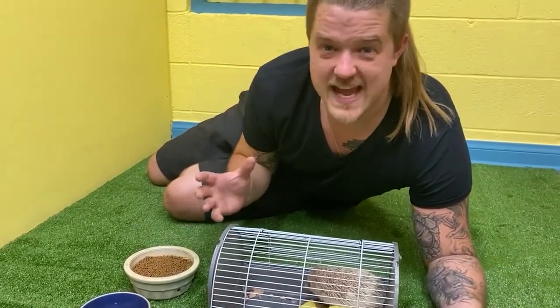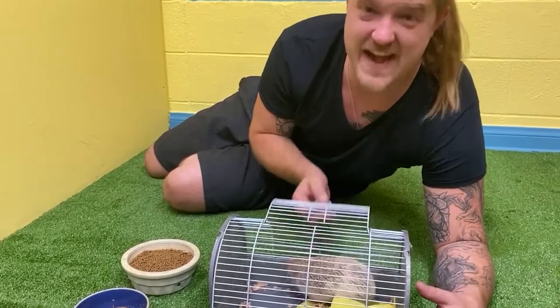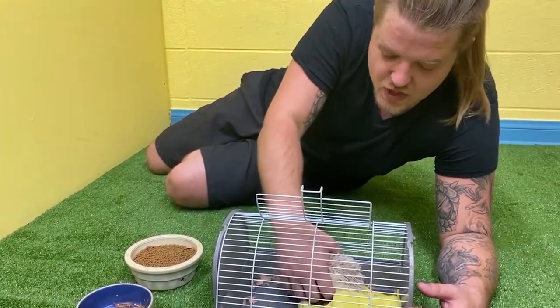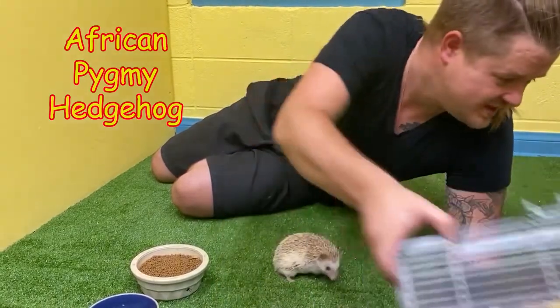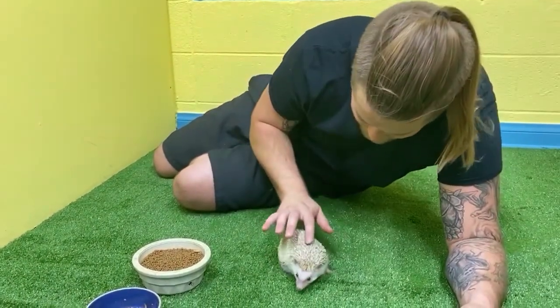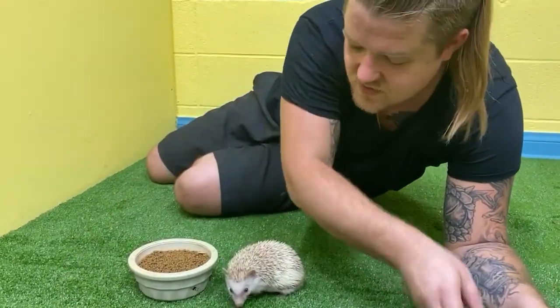Alright guys, well if you guessed four toed hedgehog, then you got it right! And these are one of my favorite hedgehogs. They're also known as the African pygmy hedgehog. Here he comes. Let me get this out of the way. What's up, Barry? Now as you can tell, Barry has some really cool defenses.